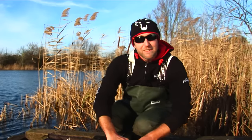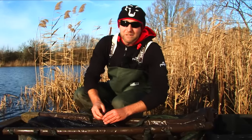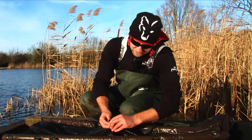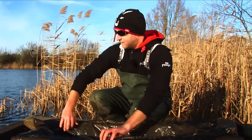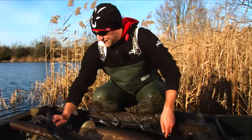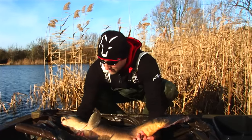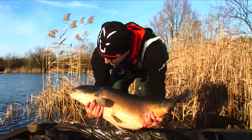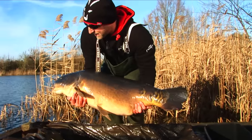Well, Cambridge has been very kind to me. You saw me earlier in the DVD with that brace of 30 pounders I caught whilst on a guest session on a Cambridgeshire syndicate. I've only gone and done it again. Have a look at this. This is 36 pound, 3 ounces of lively January mirror carp.